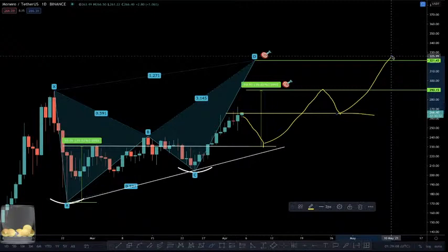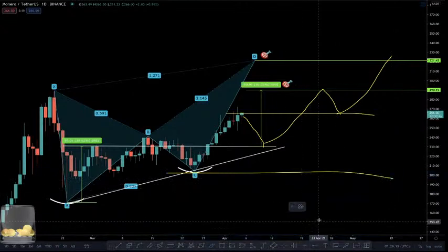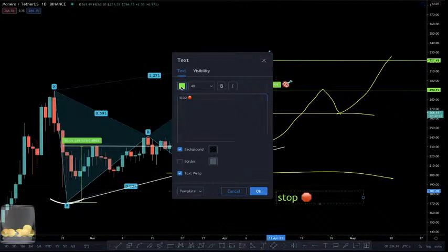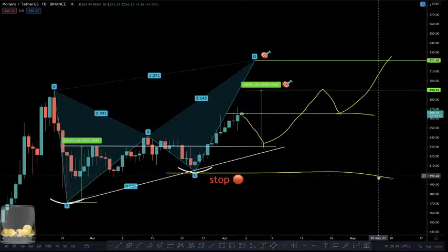Okay, so we're just creating trend where trend is yet to be created. That's what we're looking for as possible areas to identify. Again, stop would be below here. We do not want to see a stop in that area. That would not be good. So we want to make sure we do not lose this area here. Stop below that previous area.